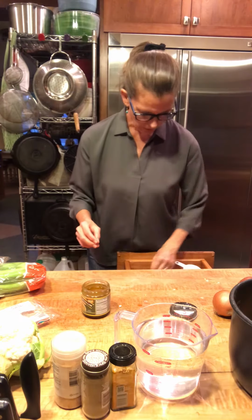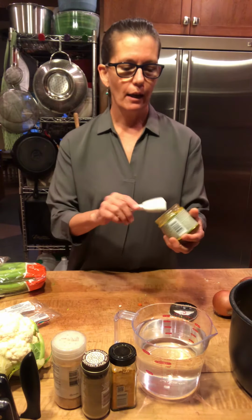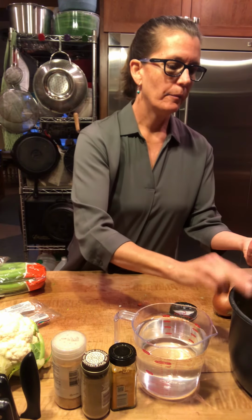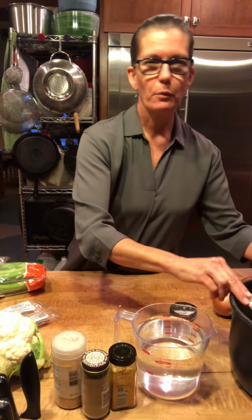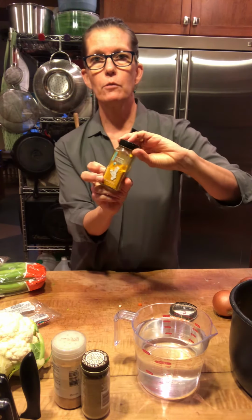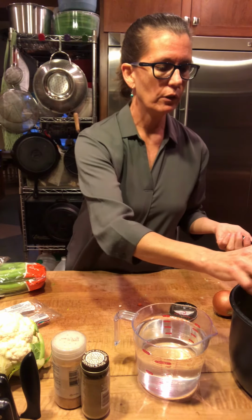I need a spoon. Let me grab one. This is usually a teaspoon per cup of water. I'm just gonna eyeball it. I'm making it for my family, so I'm not gonna go super low salt like I should. And I'm gonna put in about 6 teaspoons because I'm putting in 6 to 8 cups of water with these lentils.